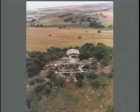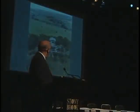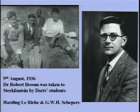Here is another view of the Sterkfontein workings, and over there is another famous site called Swartkrans, which contains Paranthropus fossils, but I won't be talking about those today. It was on the 9th of August 1936 that these students, seen here at Sterkfontein, and in particular Harding LaRiche and G.W.H. Skippers, took Robert Broom to Sterkfontein Caves for the first time.